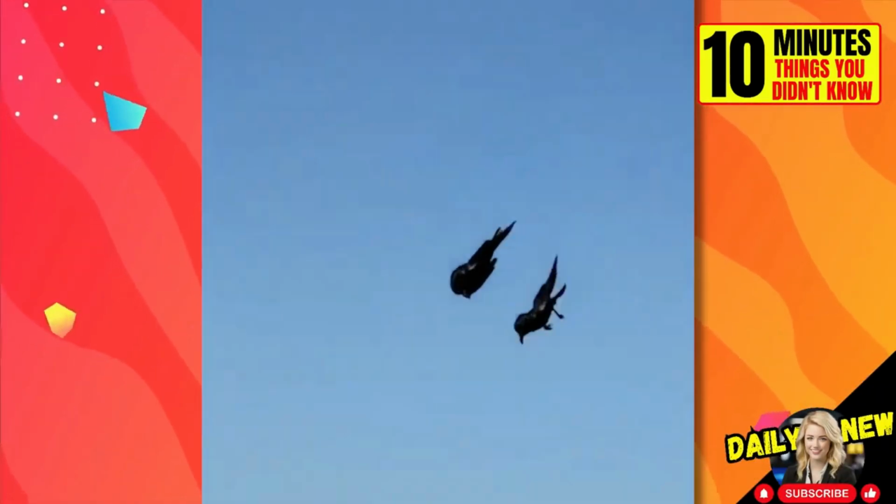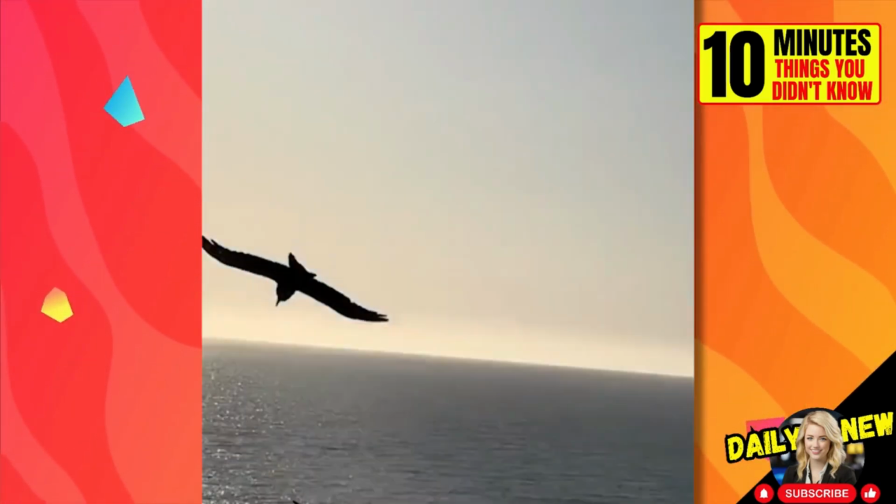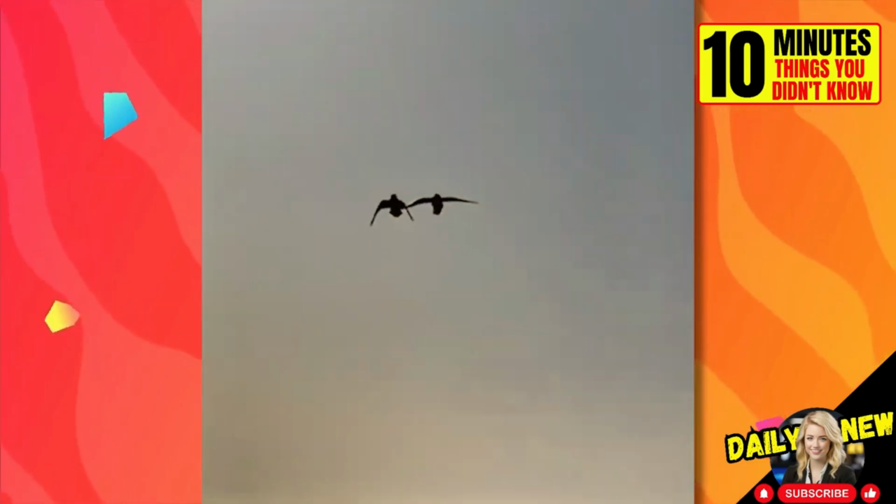Ravens are monogamous, meaning they only have one partner. This pair demonstrates how well they know each other in this curious flight or dance.